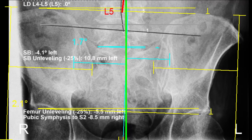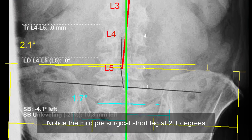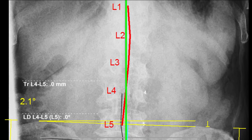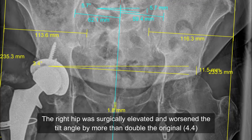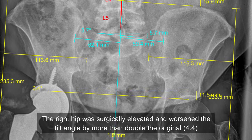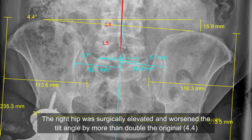So here's an x-ray of a patient before his hip surgery. Here he is after. Notice the drop in the pelvis on the left side. Now this isn't exactly rocket science, yet so many short legs go missed because people simply just aren't looking for it. But think about it.